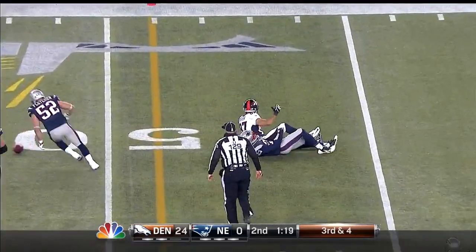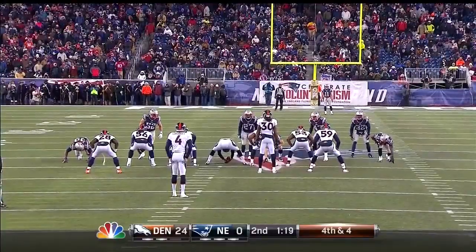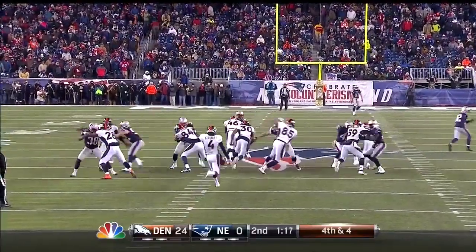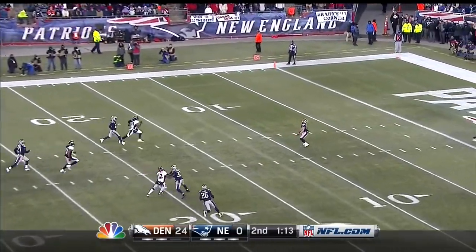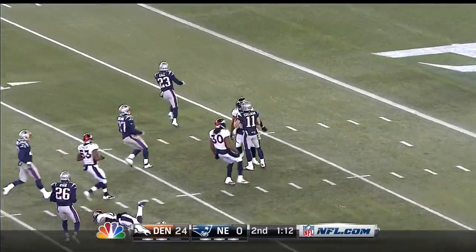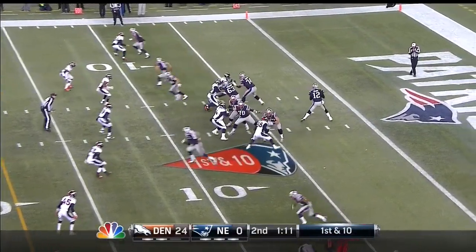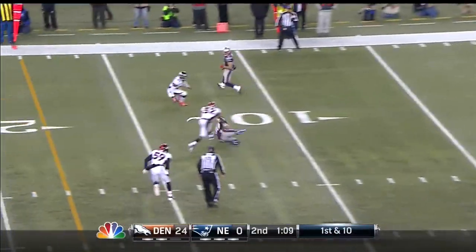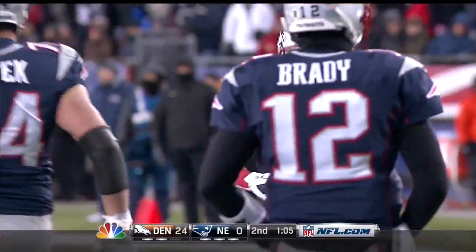Throw it incomplete, and looking for a flag is Decker. Punt. Julian Edelman sets up at his own 10-yard line, and calls for a fair catch and makes it at the 7-yard line. He's had a lot of happy nights here, but not so far tonight. It's been all Denver. And the pass is caught here by Danny Amendola out to the 13-yard line.